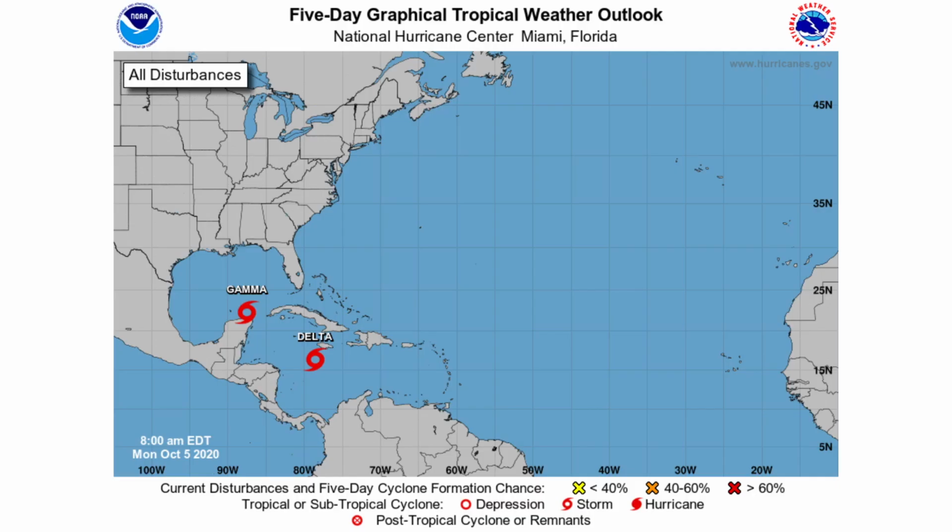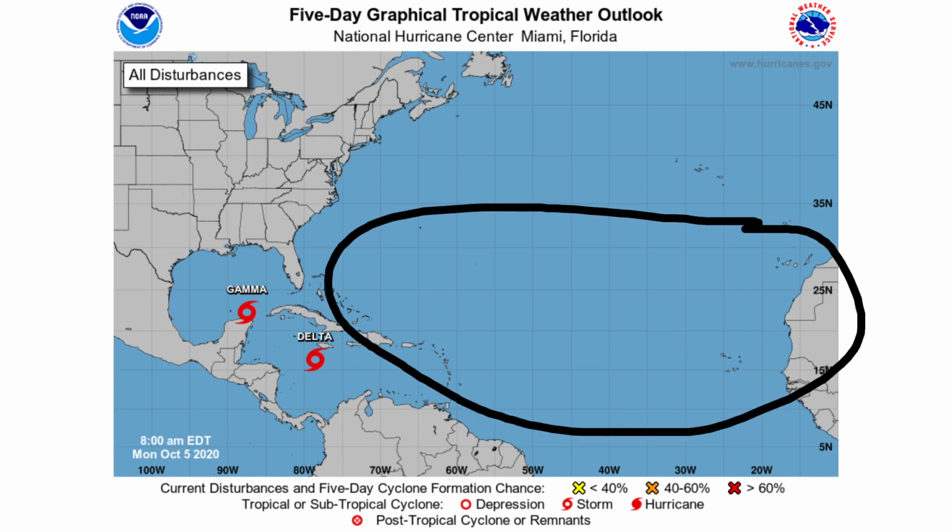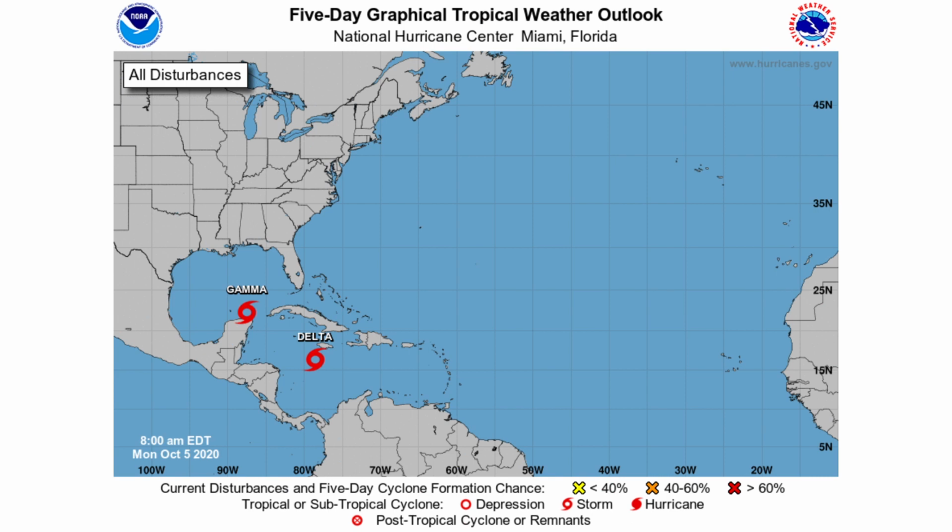Now, here is the 5-day graphical outlook from the National Hurricane Center. Nothing out in the eastern part of the Atlantic or even the central Atlantic. Everything is focused over parts of the Caribbean and the Gulf of Mexico, where we have Gamma and Delta lined right up behind each other. We have both of these storms making a track right like this. We're going to have these storms making landfall potentially within 2 or 3 days of each other, so this could definitely be a very major situation that we have to keep our eye on. Delta is currently southwest of Jamaica, while Gamma is north of the Yucatan Peninsula.